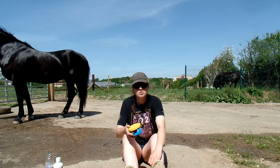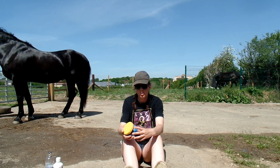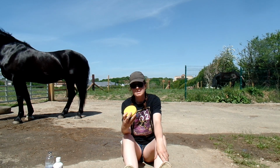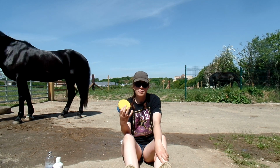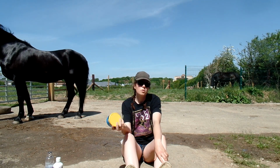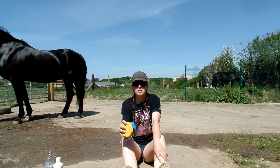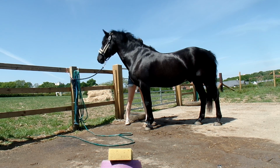Right guys, now he's dry, I'm going to apply his lotions and potions. So first of all, I put on his aloe vera gel. I use any brand. This is Lincoln. I've got a gold label one over there, which I bought yesterday because I'm running low. This just helps cool and moisturise the skin, and it soothes irritations, and it's all natural, so it's really good for them.